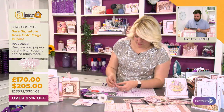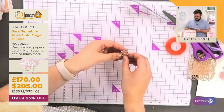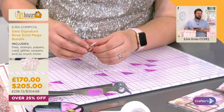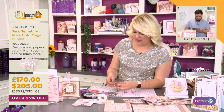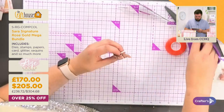You guys are loving it as well. Deborah says, are there any specific colours or markers that coordinate well with the rose gold collection? I think all of those Midas ink pads work well, don't they, with this collection? Yes, in particular, there's a gorgeous... Is it the blush gold? There's a blush. There's a nice pinky one. The lilac will go really nice with this one as well.